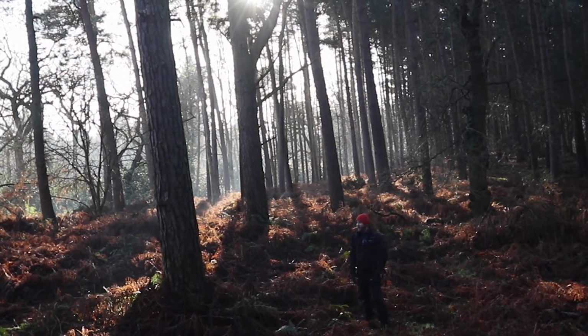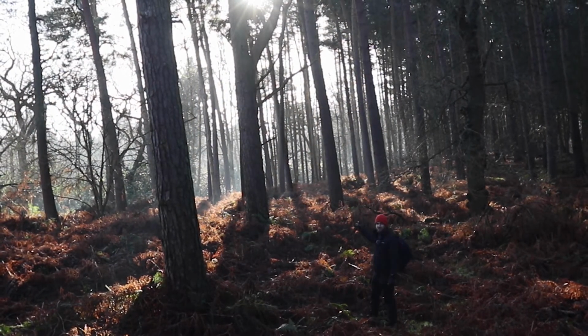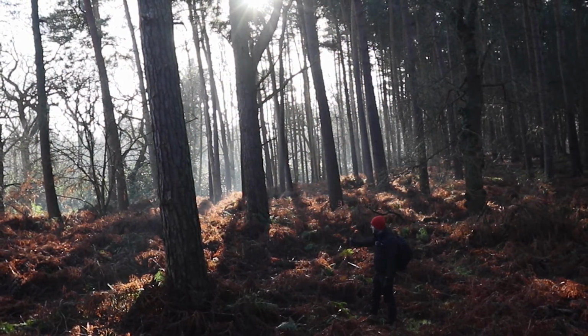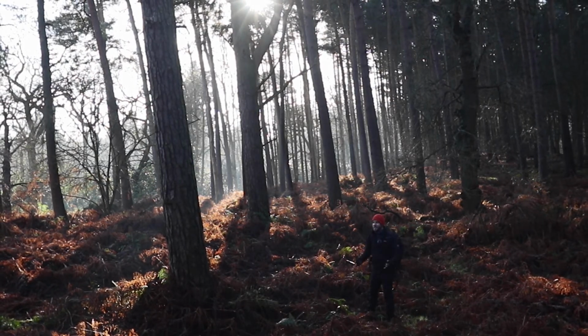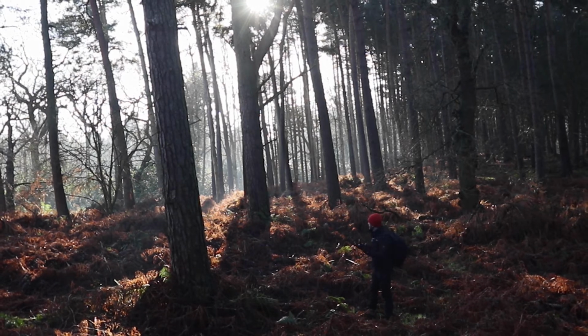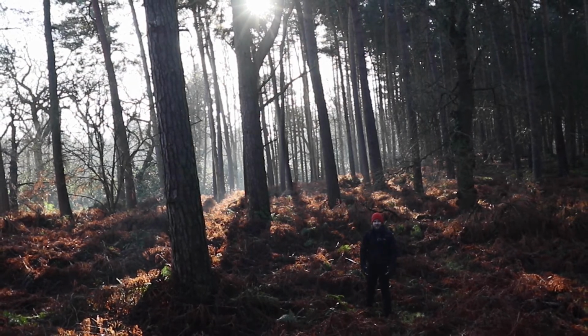I mean, check this out. The sun is directly behind me. It's backlighting everything coming through these woods. There's a very, very thin sort of haze around here. It's lingering around, and it's just been backlit incredibly by the sun.